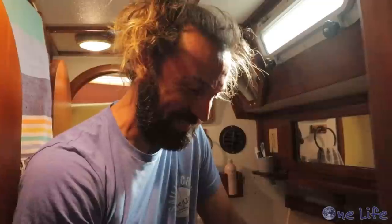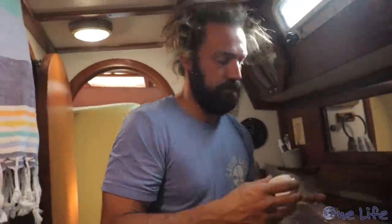Generator check. We haven't flushed our head in 6 months, and I'm guessing what comes out of this hose is not going to be pleasant, but let's give it a go. Turn it to flush so we can pull water in, and here we are. And it smells like it looks. That is not, that's water. Just old water. Don't poop in the harbor.